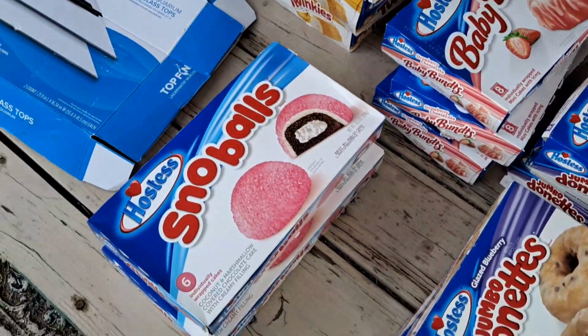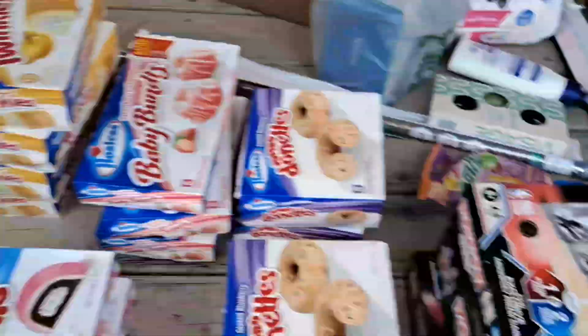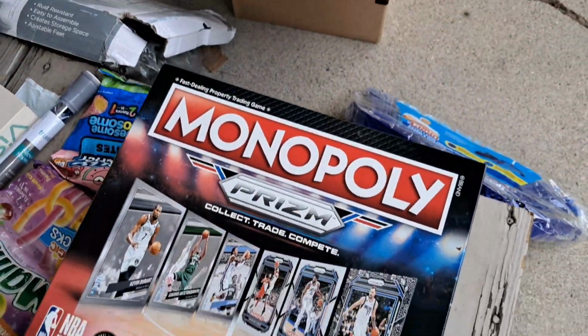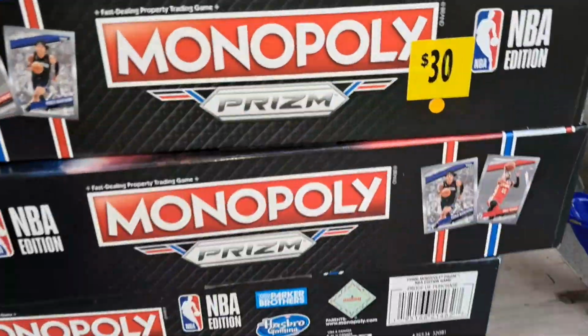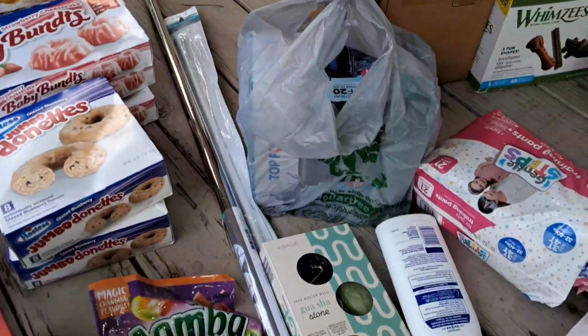A couple boxes of snowballs, 4 boxes of blueberry donuts, 3 boxes of baby bunch strawberries, 4 boxes of banana Twinkies, and we got these Monopoly. Not really sure what it is. It's all NBA edition. And we have 3 of them, and there's the price for just one. Just clean room. Got some candy, curtain rod, yada yada.